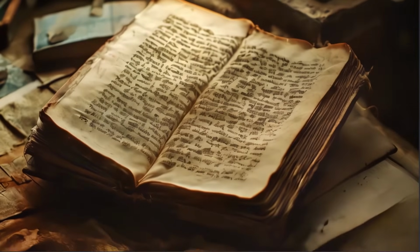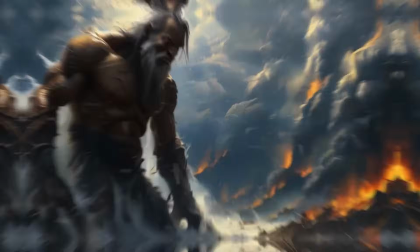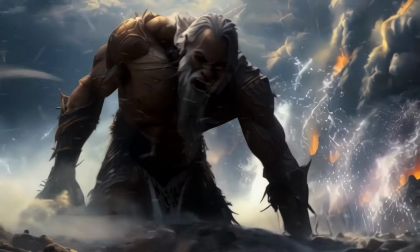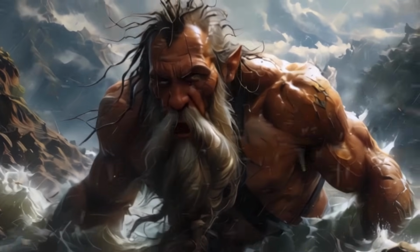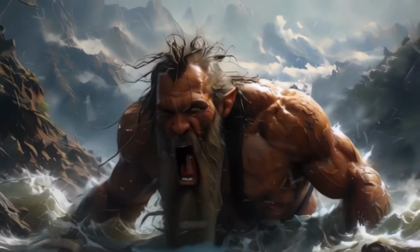There's a brief mention of a species of giants called the Nephilim in some ancient texts. The Nephilim would have been terrible giants that wreaked havoc on the earth and only survived until the Great Flood. But nobody ever found real proof of this species really existing on Earth, until this came along.